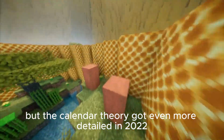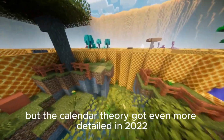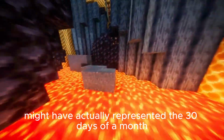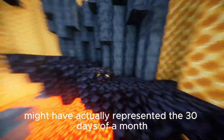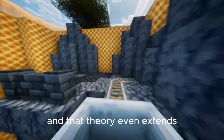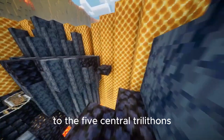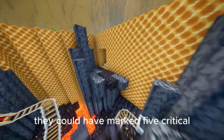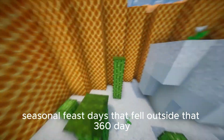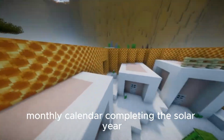Absolutely. But the calendar theory got even more detailed in 2022. Researchers suggested the 30 sarsen blocks in the outer ring might have actually represented the 30 days of a month in a 365.25-day solar calendar. A physical, immovable solar clock. And that theory even extends to the 5 central trilithons. They could have marked 5 critical seasonal feast days that fell outside that 360-day monthly calendar, completing the solar year.